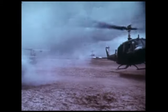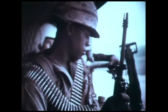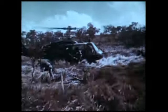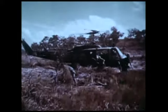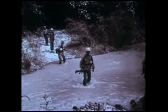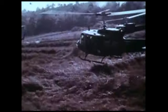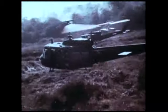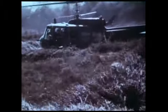Under such conditions, troops can reach the scene of conflict only with aircraft capable of landing at almost any point on the ground, then taking off again. These troops have the mission of searching for an elusive enemy, an enemy who is thoroughly familiar with the geography and terrain of South Vietnam. The use of light aircraft has made such a mission possible. The helicopter provides a swift and flexible means of moving troops and supplies.